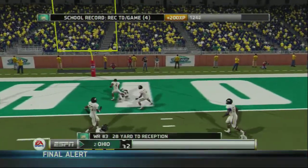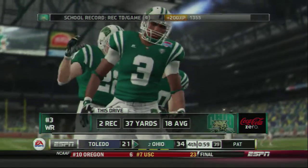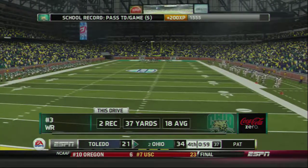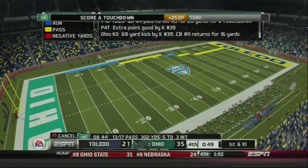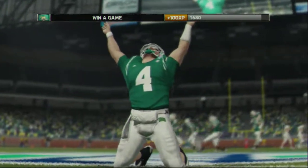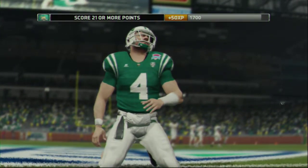He's got room. Touchdown, Ohio. Ohio's so secure in the knowledge that they've got this guy that they can go to late in the game. Well, they can isolate him and get him in one-on-one situations like this. He's going to come up with some big plays. He made the big play for the score. And this one's all but wrapped up with the final score, Ohio 35, Toledo 28.